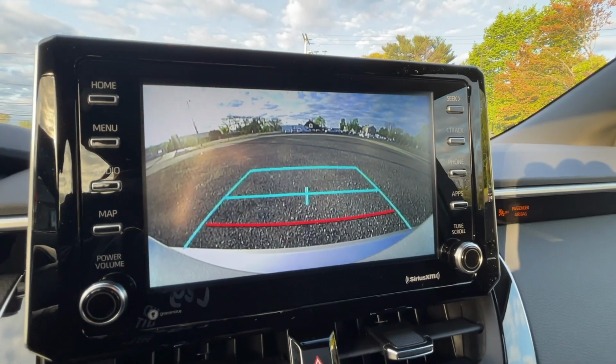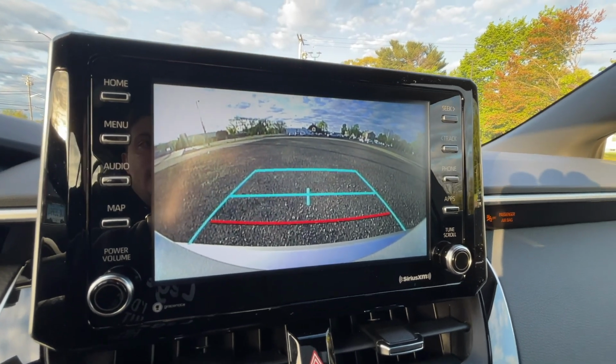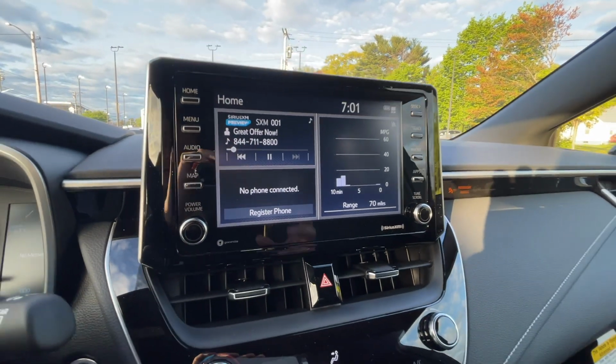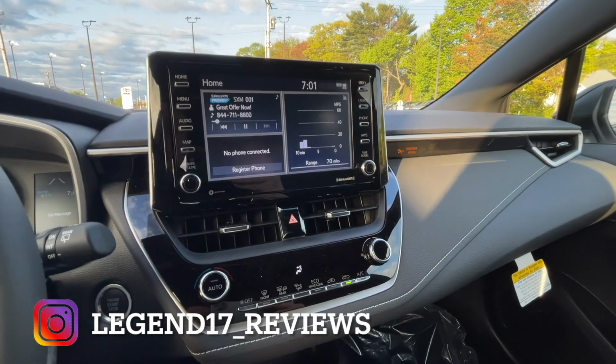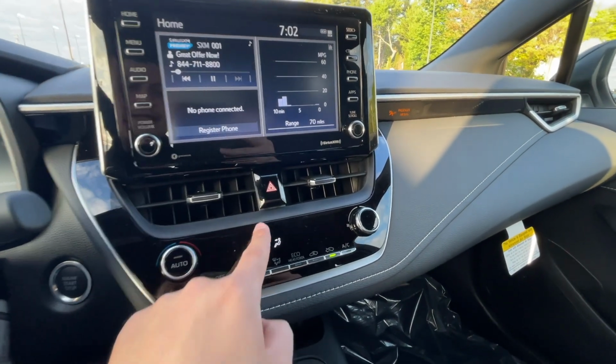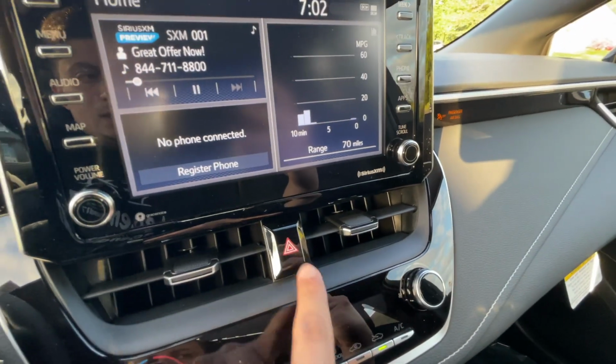Resolution is not the best, but I love the fact that there is a backup camera, and by the way, it is nice and wide. And as I said, it does have Apple CarPlay and Android Auto. Vents look pretty good. I really wish they had some brushed aluminum around them. And here is the emergency light button.